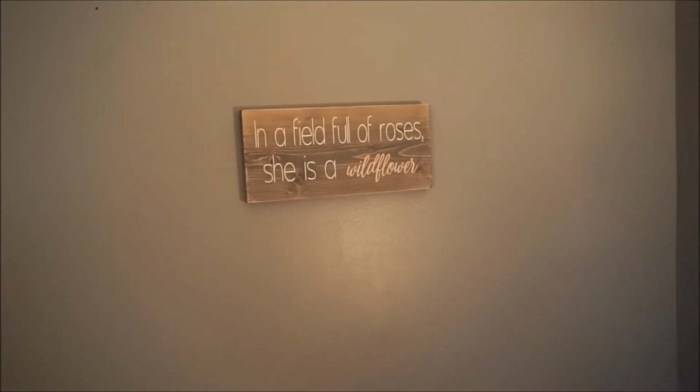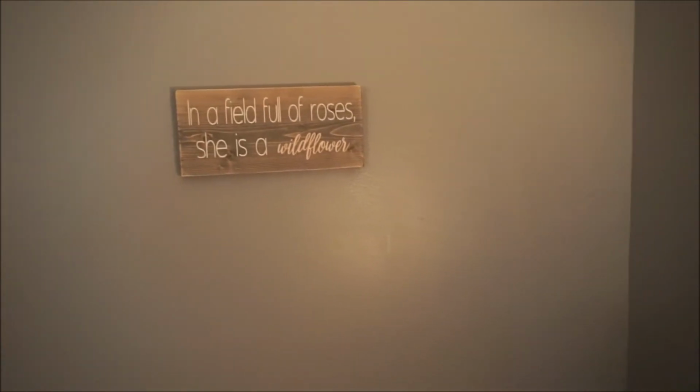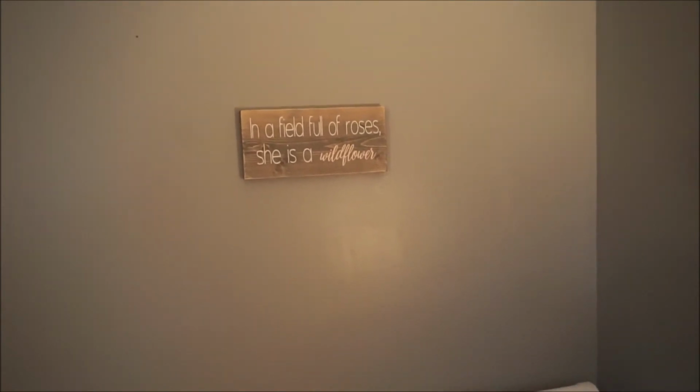It says, "In a field full of roses, she is a wildflower." And let me tell you guys, she is exactly that. She has her own wild personality. I'm holding her right now. I'm not sure if you guys can hear her kind of like grunting. But yes, this is like the perfect sign for her.